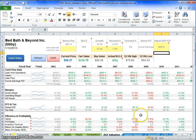Don't get caught into the mindset that I put all this analysis in, I better be buying something for all the work I put in. You can pass, and you should pass most of the time.